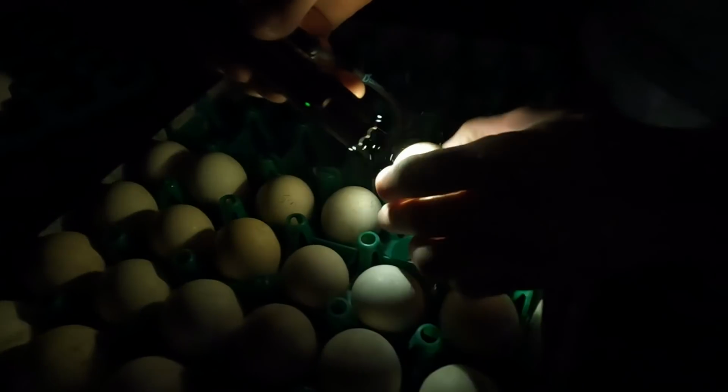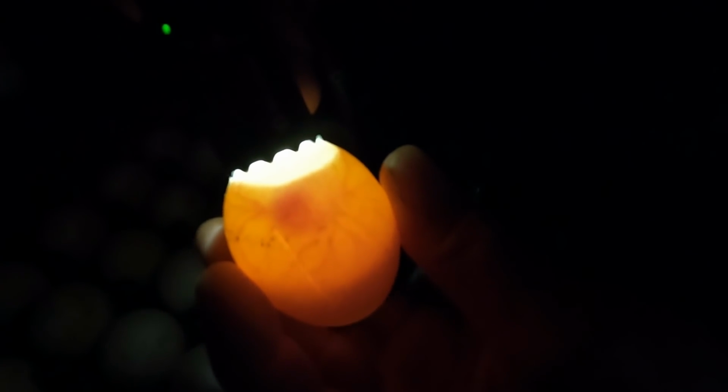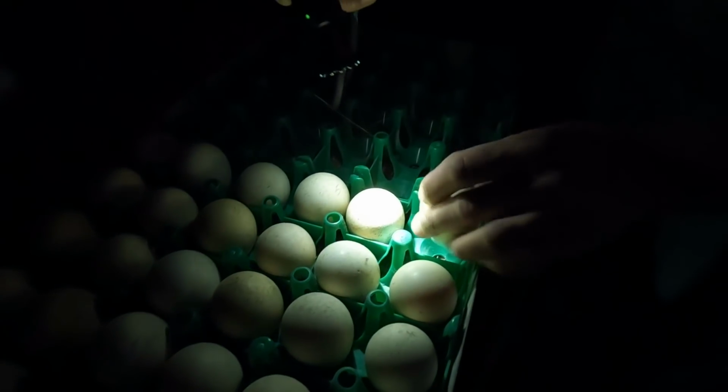Looking for, oh, see, there's veins. That one's good. That one looks like it's good. Good. How about if I, oh, nope. Oh, that's a duck egg. That one's good. Look at that. Future little Muscovy. These things take forever, though. Muscovies take 35 days. Normal ducks, 28.